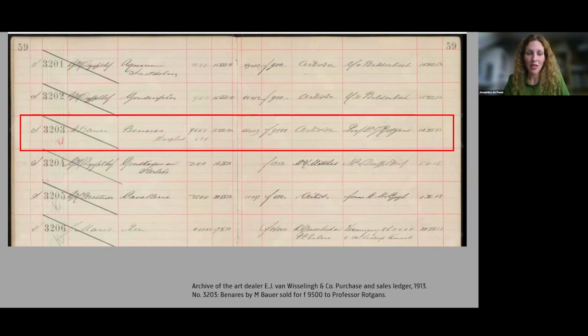An indication of this is the fact that shortly before the art dealer sold the painting, he lent it to an exhibition and he would not have submitted it unframed. Another indication that the painting was sold framed is that we found letters from Bauer to the art dealer in which he repeatedly mentions frames that were made or had to be made for his works.